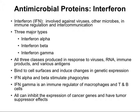Interferon is produced naturally by certain white blood cells like lymphocytes and fibroblasts and macrophages, as well as some tissue cells. It's involved in wars against viruses, some other microbes, and certainly in immune regulation, and intercommunication between cells is the key. There are three major types of interferon. There's alpha interferon, there's beta interferon, and gamma interferon. All three classes of these interferons are produced in response to viruses, RNA, as well as immune products and various other antigens. They bind to cell surfaces and induce changes in genetic expression. We'll watch an animation here shortly.